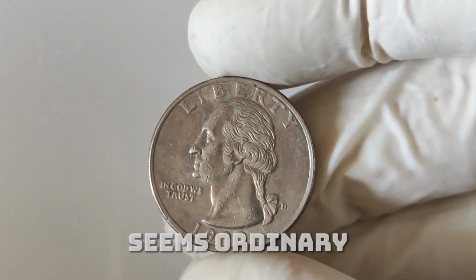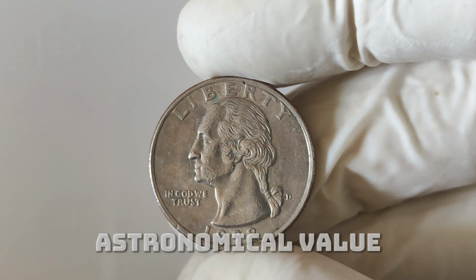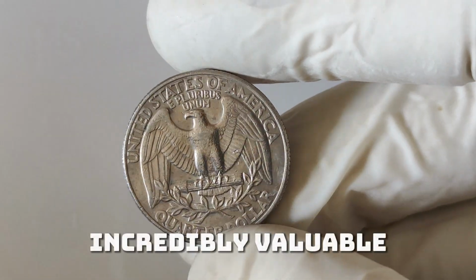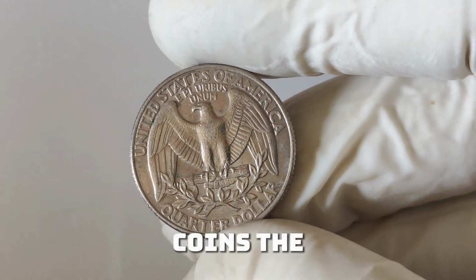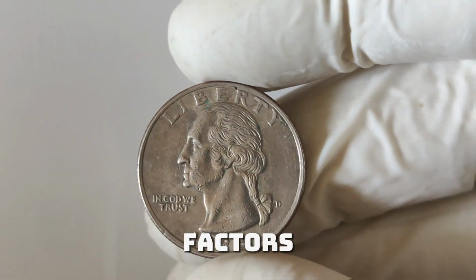While it seems ordinary, some rare versions of this coin have been making headlines for their astronomical value. So, what makes some of these 1998 D quarters so incredibly valuable? Let's dive into the fascinating world of rare coin collecting. Like many coins, the value of the 1998 D quarter depends on a few key factors.